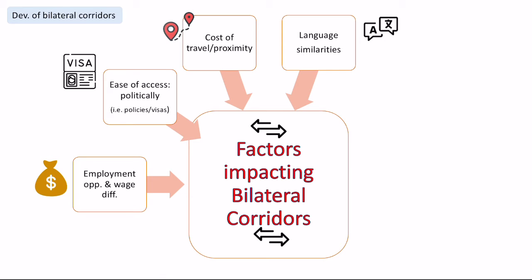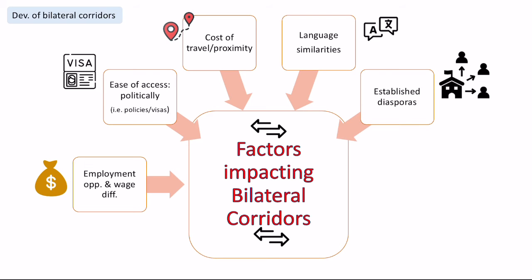Also, we see language similarities. So in some countries where there are similarities in language, such as people moving from India to places in the Gulf states, it's easier for people to actually move. If there are also established diasporas, so in the example of India and the Gulf states, quite a lot of Indian migrants have already moved to the Gulf states. That means there are established communities there. It means that more Indian migrants are likely to move there because they know people like them who are established in that country.